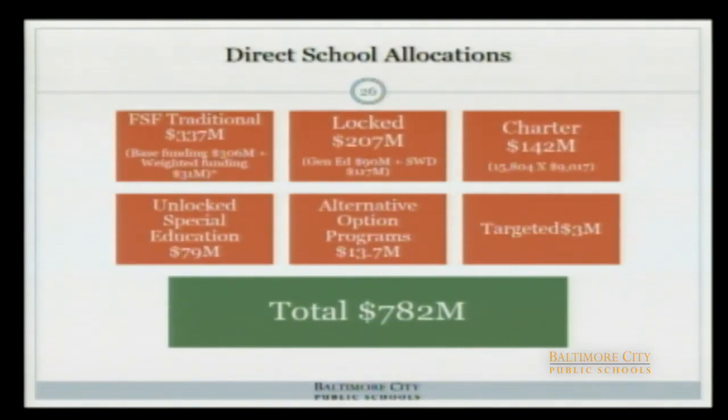In our direct school allocations, the $782 million, that's broken down into $337 million that was the flexible funding used in the Fair Student Funding Model for this year. There was $207 million in locked funding, that's locked positions: principals, ELL positions, special education dollars and so forth are locked down. $142 million for our charter schools. We had unlocked special education funds of $79 million. $13.7 million was allocated for our alternative options program, and another $3 million for some targeted funding. So $782 million went directly to school budgets.